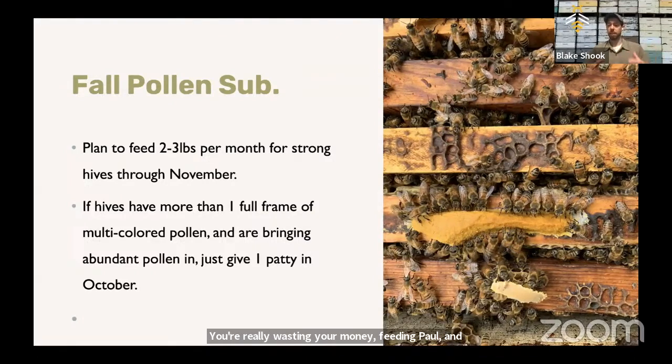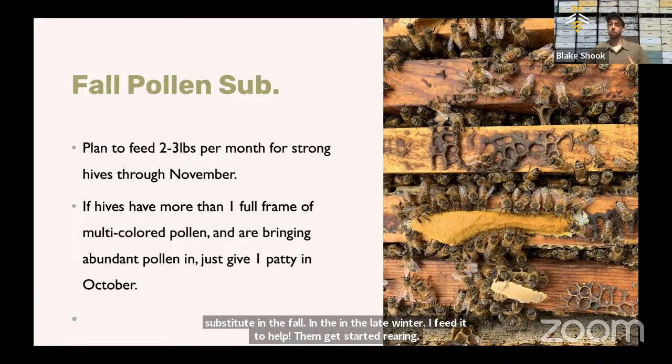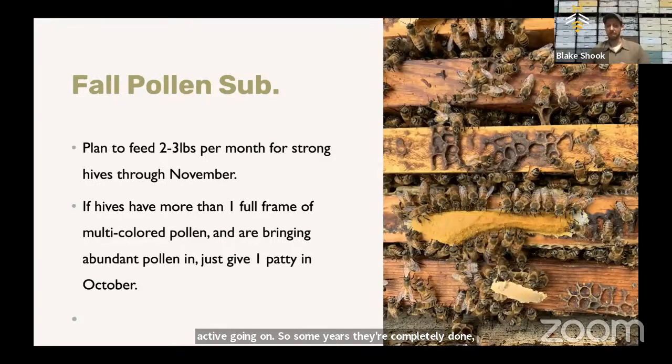In the late winter, I feed it to help them get started rearing brood. But in the fall, it's only helpful if there's still active brood rearing going on. So some years they're completely done in October if you're further north. And then some years in the south, it's still hot in November and the queen's still going, in which case I'm going to keep feeding that pollen substitute.